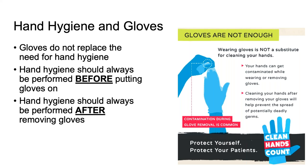So hand hygiene and gloves. Gloves do not replace the need for hand hygiene. Hand hygiene should always be performed before putting gloves on and always be performed after removing your gloves.